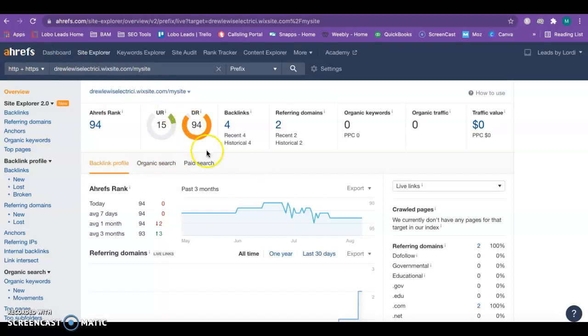So a tool I use to measure backlinks is called Ahrefs, and I went ahead and put your site in right here. And as you can see, you guys have 4 backlinks and you have 2 different websites pointing back at you. And then your organic traffic is 0, which tells me that you're getting no traffic coming into your site. So you're missing out on a lot of potential clients that way. So this is measured within the last 30 days. You've had 0 website visits.